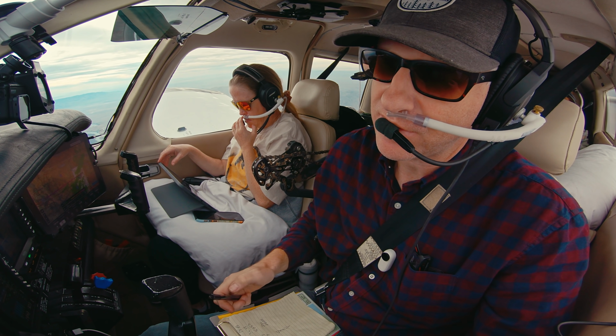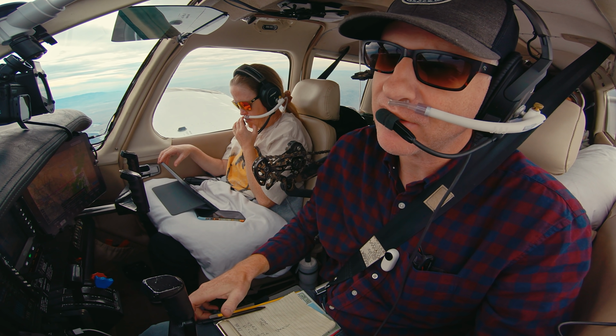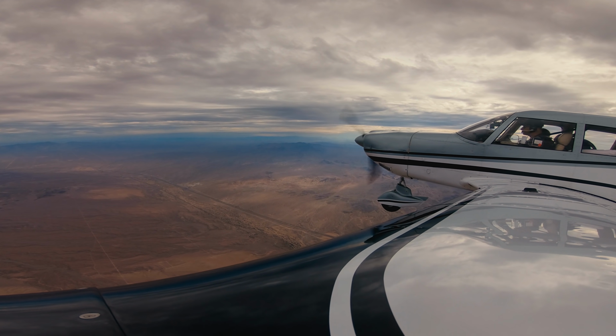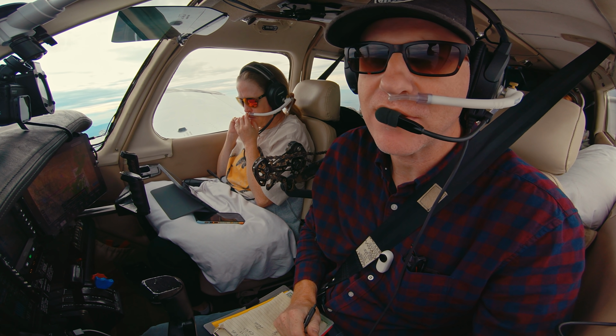LA Center, Cherokee 631 Bravo Whiskey. We've got an IFR flight plan now on file. I'd like to pick it up. Bravo Whiskey, are you able 11,000? Prefer to stay lower than that, 1 Bravo Whiskey, if that's possible.